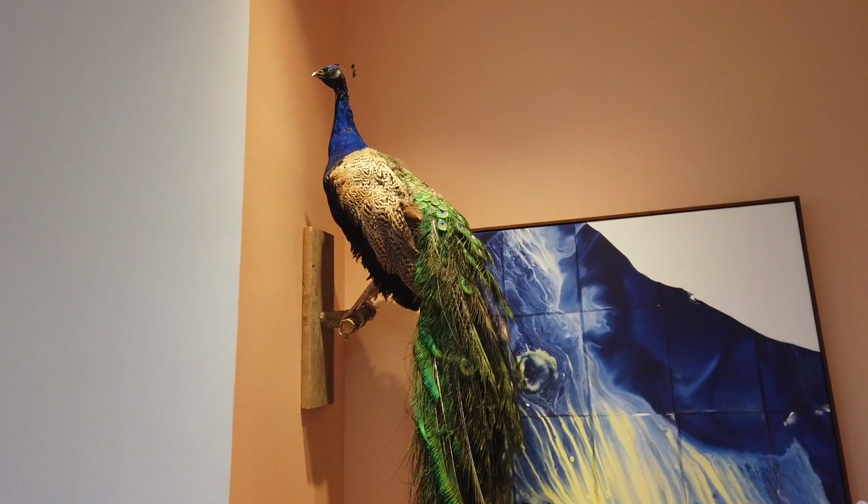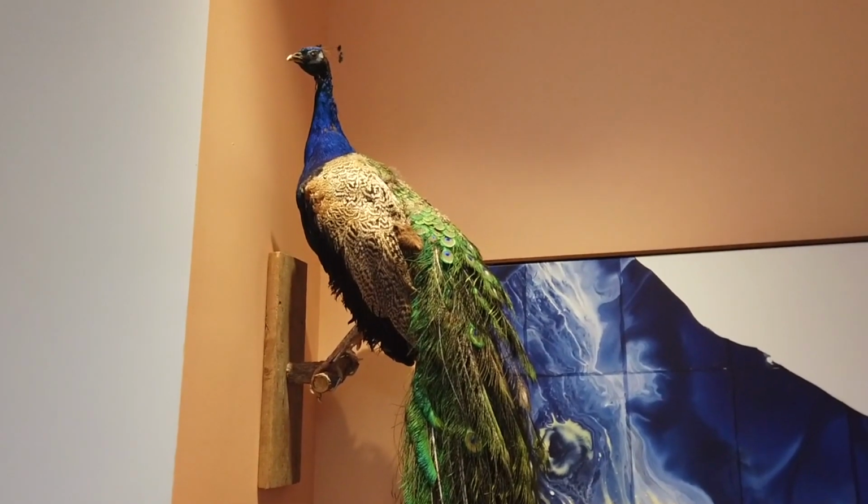All right, there's 2 more dining locations, both of which I'm more excited about, and I think we should take a stop. I'm feeling hungry. There's a whole peacock right here. Do you think that's a real taxidermied peacock? There's no way, but it really looks like it, doesn't it?